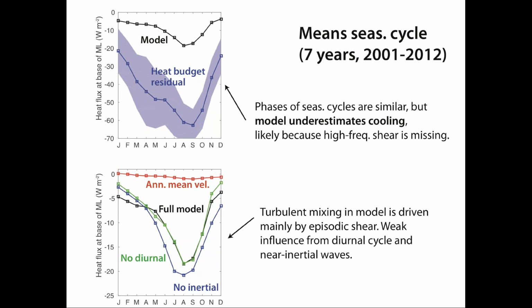And to show this more clearly, the bottom panel shows the full model in black. And then we do an experiment where we take out the diurnal cycle of everything, and that's in green. So that doesn't have much of an effect. The diurnal cycle doesn't seem to be playing a big role. If we remove all of the inertial energy from the currents and temperature and salinity, that's the blue, and that also doesn't seem to have a big impact. So it's not these shorter time scale diurnal or inertial oscillations. If we remove all of the velocity, just the velocity, set it to an annual mean, only annual mean currents, then we get basically nothing. So it seems to be mostly these high frequency variations of shear that are not related to the wind that's driving most of the mixing.